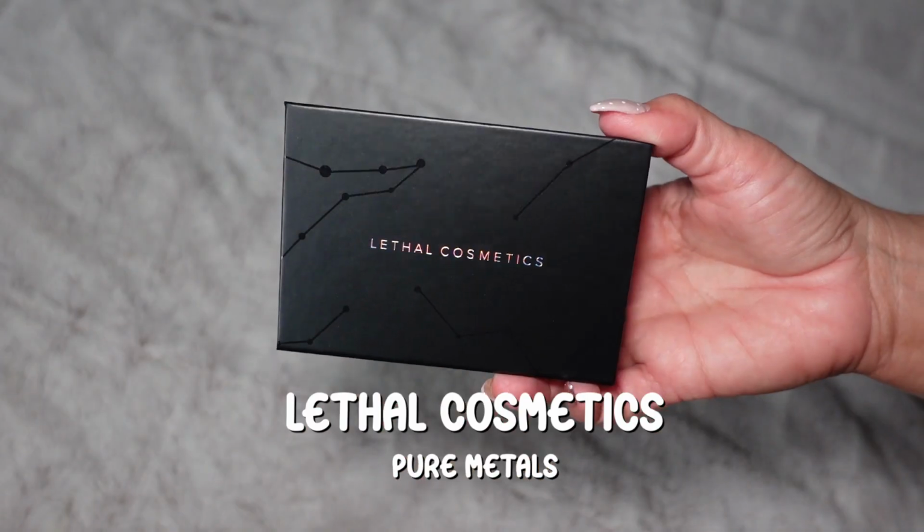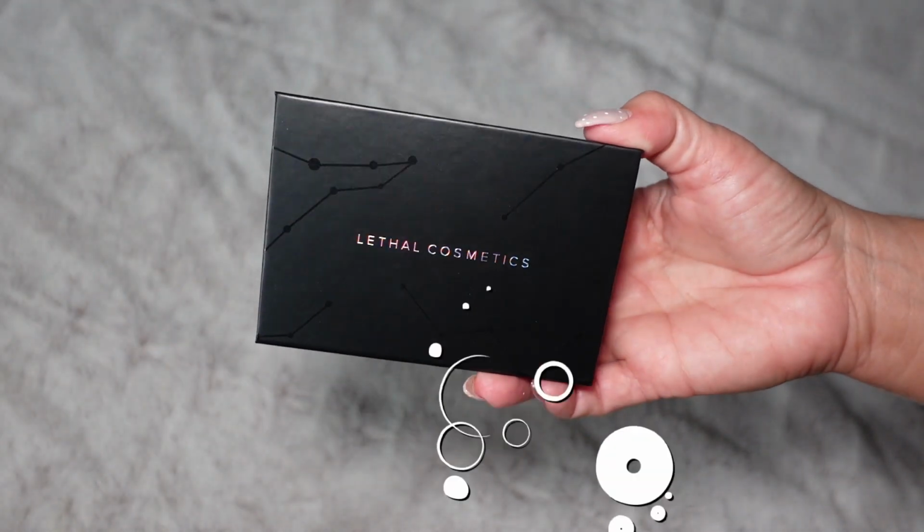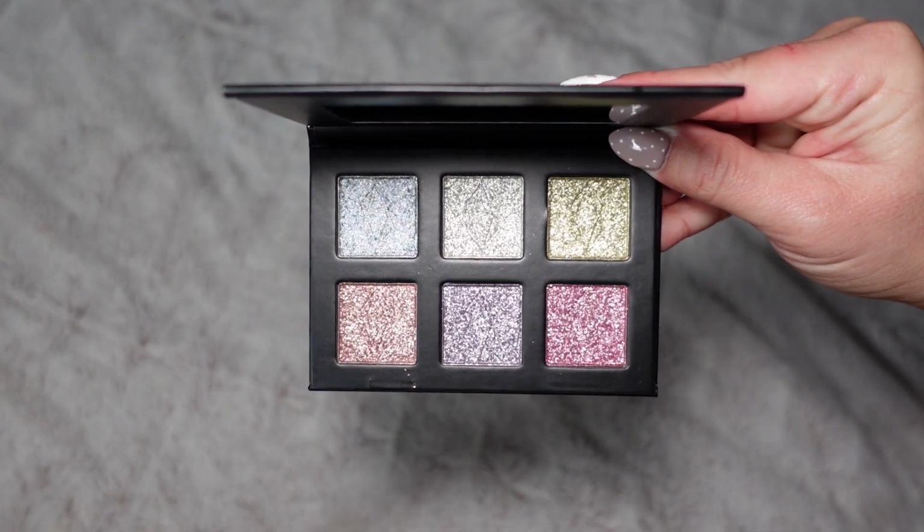I'm excited though. First, we have the release from Lethal Cosmetics. So this was actually, I want to say it's like the multi-chrome, the Pure Metals bundle. So the 6 shades that are in the release, they're sold individually. So if you don't like all the shades, you can just purchase them each individually, or what I did was the bundle, which retails for on their site $56.50, and there are 6 gorgeous shades.